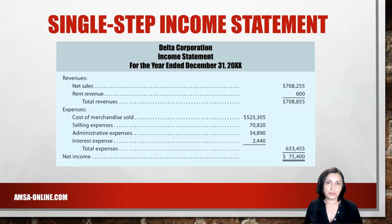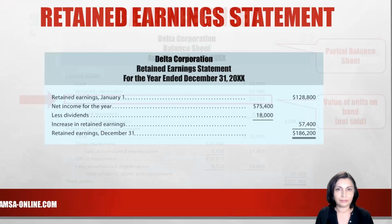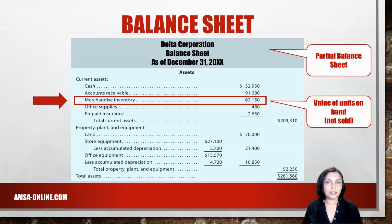A single-step income statement deducts the total of all expenses in one step from the total of all revenues. This emphasizes the total revenues and the total expenses of a company in determining net income. The retained earnings statement is prepared for a merchandising business in the same manner as for a service business. The balance sheet of a merchandising organization will include the account merchandise inventory in the current assets section. This amount represents the value of any products that remain unsold at the end of the accounting period.